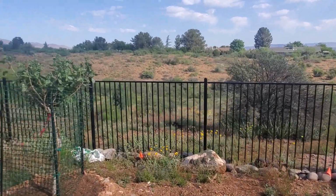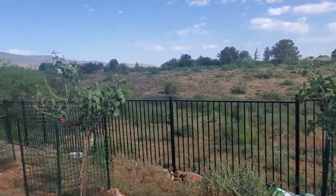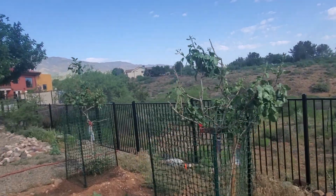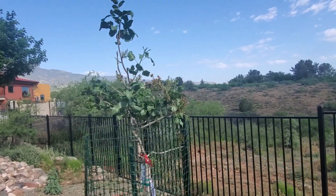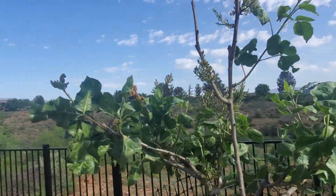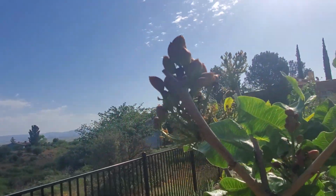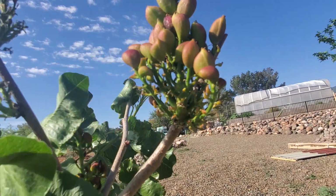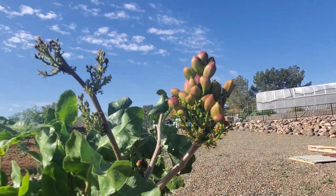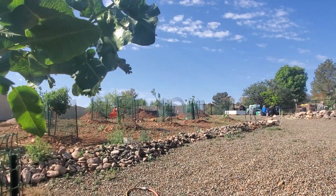The other new one that's pretty cool here is pistachios. So we've got three pistachio trees here. And I will show you, these are pretty cool. You can actually see some of the pistachios growing, which I have never seen before. Here they are. Those are so cool. Let me get around this side. Yep, there's a pistachio. I just think that's so neat.